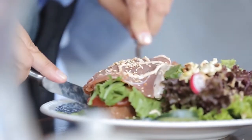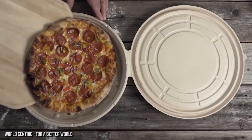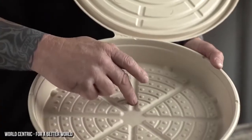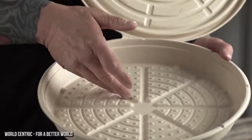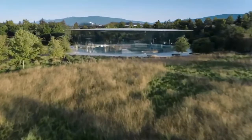And they take their food seriously at Apple. For workers who wanted cafe's pizza back to their pods, Apple created and patented their very own pizza box that lets air and moisture escape so the crust won't get soggy. Now that's the kind of office work park we can get behind.